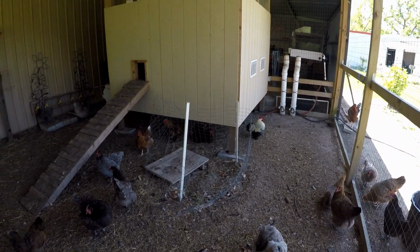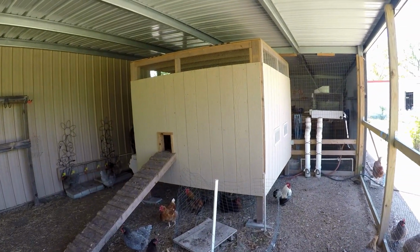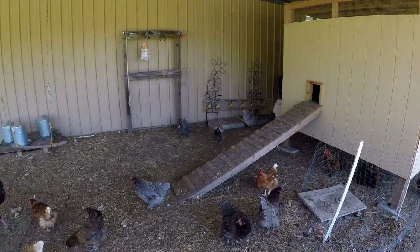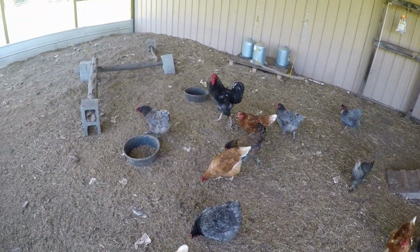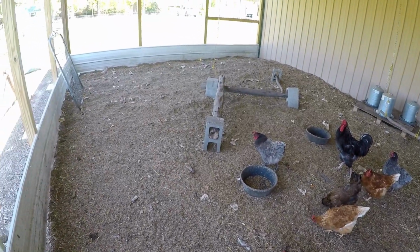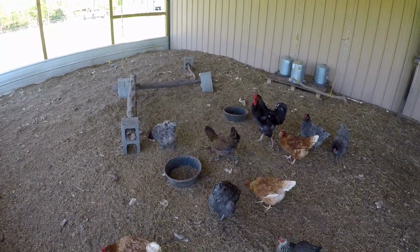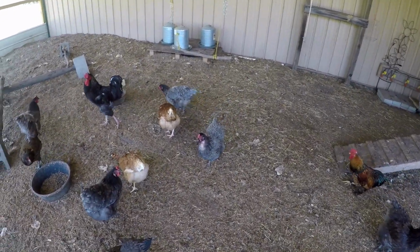And here in the main run, you can see nothing's really changed. Luckily, we didn't get any damage from the storm as far as our buildings go. We really got lucky. That's our deep bed system area. Get a lot of mulch out of there. Let the chickens do the work for you.